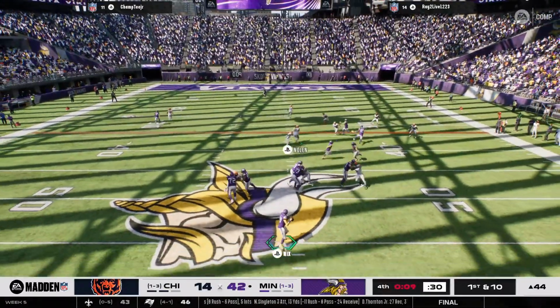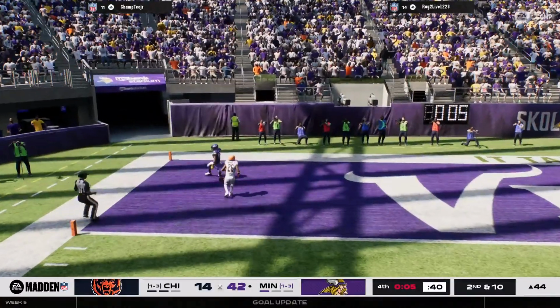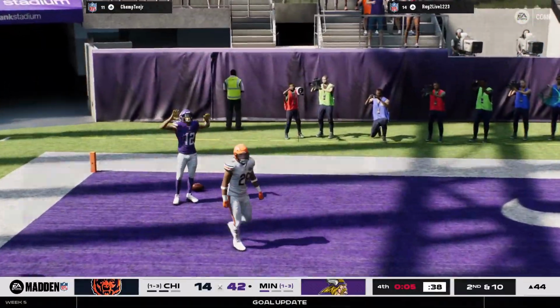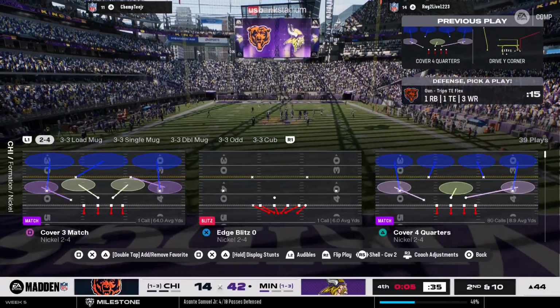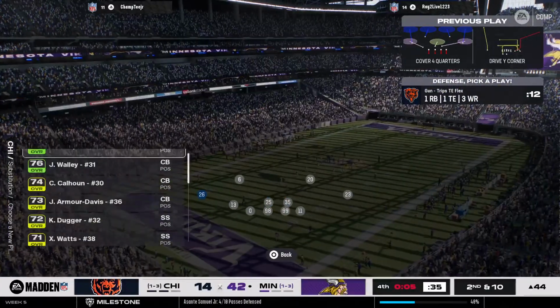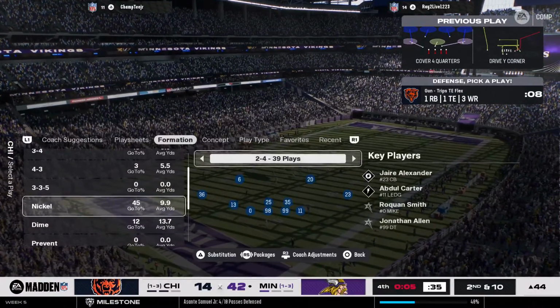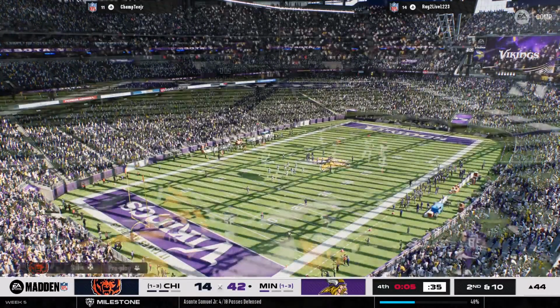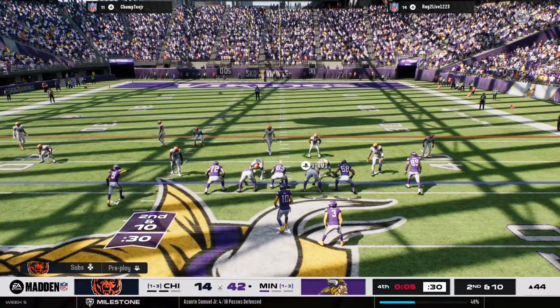On 1st down, it's Nix. Look at that power, deep left side. And that's incomplete, and it also stops the clock with just 5 seconds left. Searching for Chris Olave with that one, and it sets up 2nd down. You know, I say this all the time. You get down there to the red zone, and things happen so fast. Those windows close in a hurry. The quarterback's fortunate that was one hand and not 2 hands that got on the football.